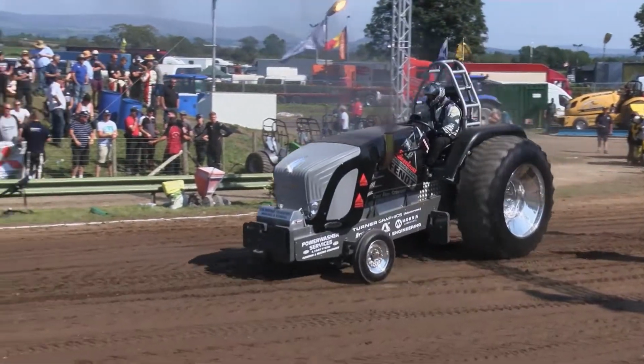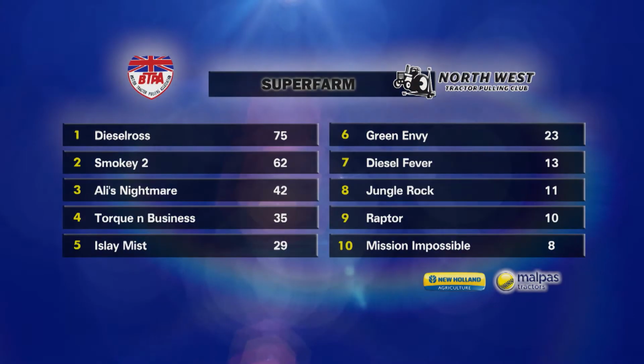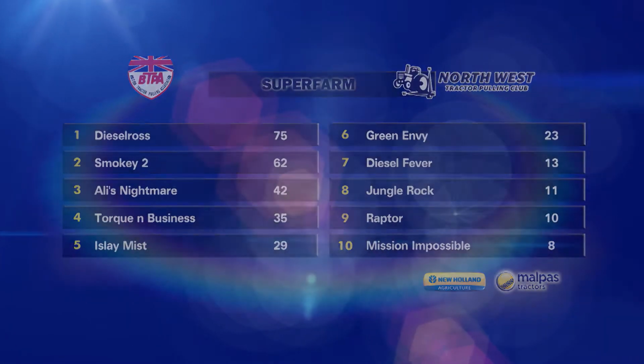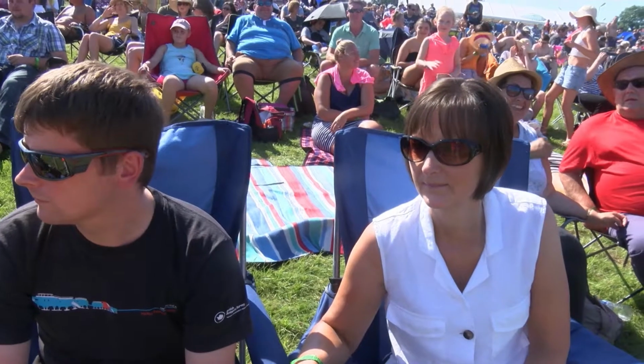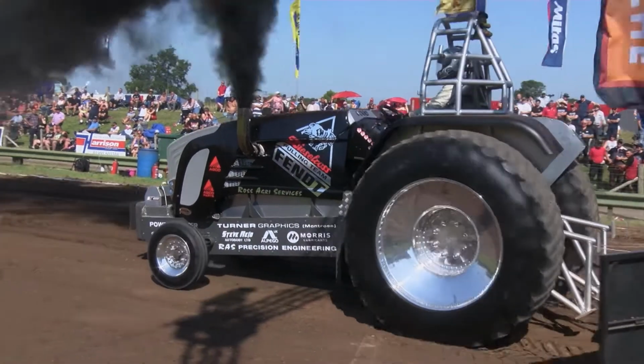The weekend's first round was won by Ewan Cameron, putting him close enough to Martin Ross in the points to maybe take the lead after this round. We're picking up on the action in the pull-off. 9 tractors entered, but just 3 of them putting in full pulls to make it to the pull-off.